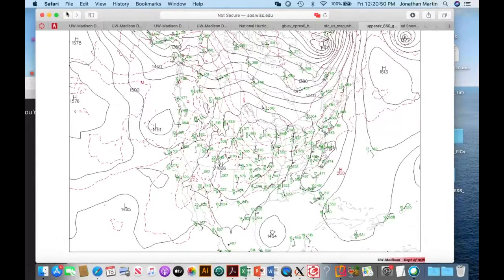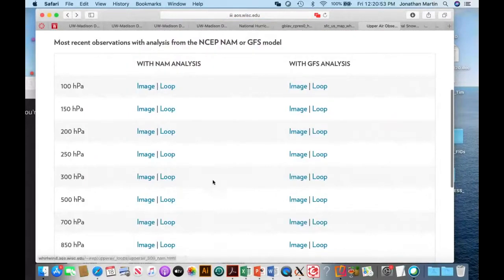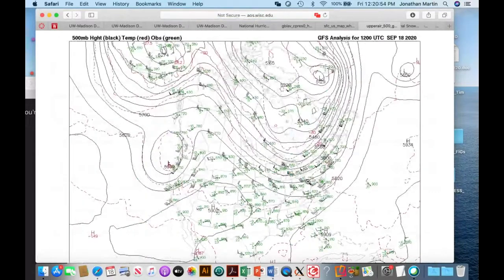So let's take a look at some other levels here at 12Z. We'll go to 500 next. So here's the upper trough that's really responsible for the pooling of cold air in the eastern part of Canada, and it's brushing just to our east, actually, more so than over us. But it's a really deep upper trough.